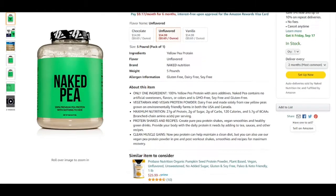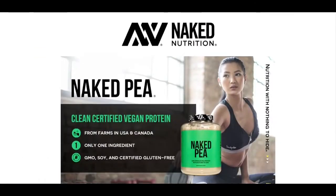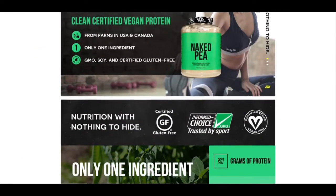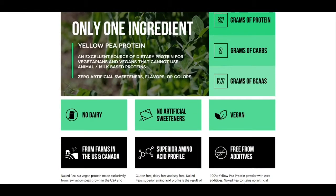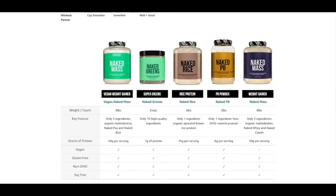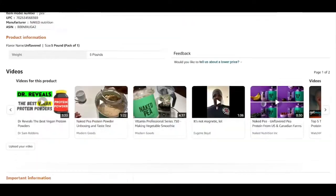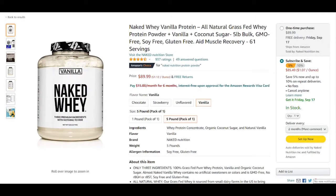So you might think, okay, it's pea protein. We might not be getting the same quality of protein that we're getting from whey protein. Actually, in clinical studies, we show that there's no significant difference between pea protein and whey protein when it comes to building muscle. Also, pea protein has all the essential branch chain amino acids, so you'll be able to build muscle just as well with pea protein as you will with whey protein.